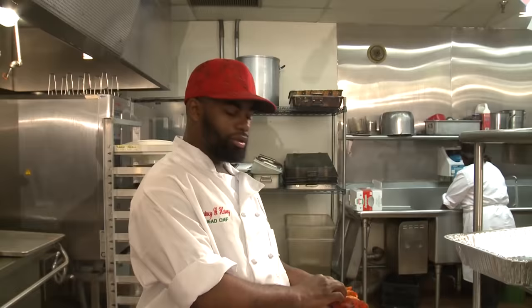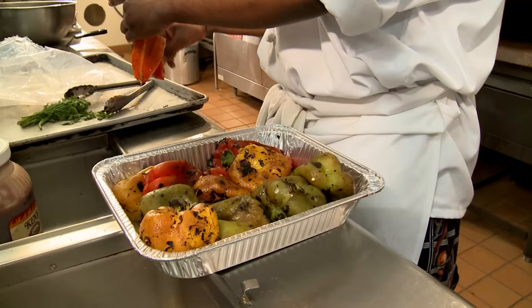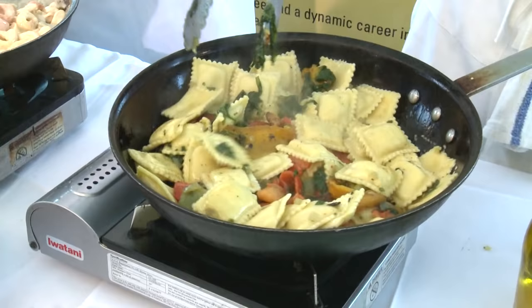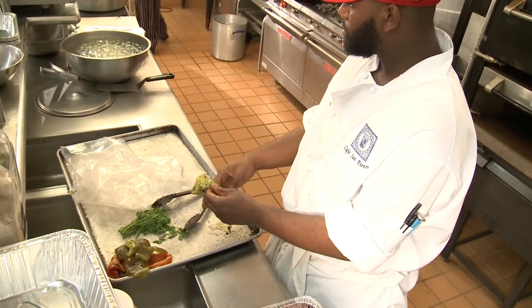Good. He uses roasted peppers, fire roasted peppers. I'm pretty much just ripping these apart and taking the seeds out. Then we're going to dice them up, saute them with cheese ravioli and sun-dried tomato with spinach. Oil garlic sauce. With catering, you pretty much know what you're making. You're doing a large quantity of food for everybody, the same thing. Everybody's eating the same thing, so you pretty much know what you have to prepare.